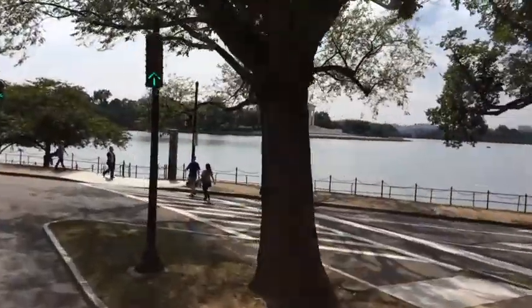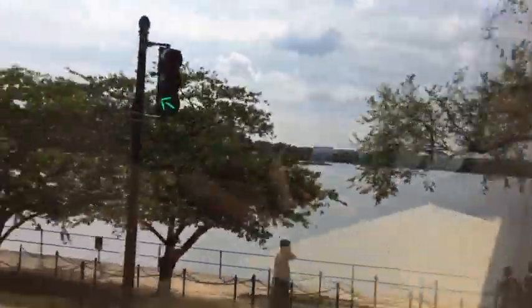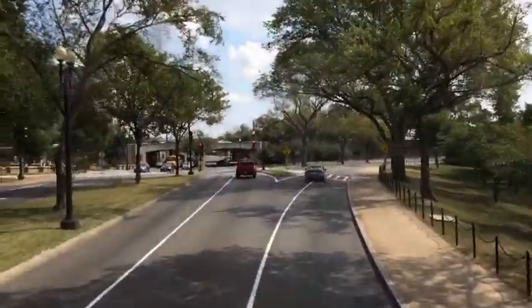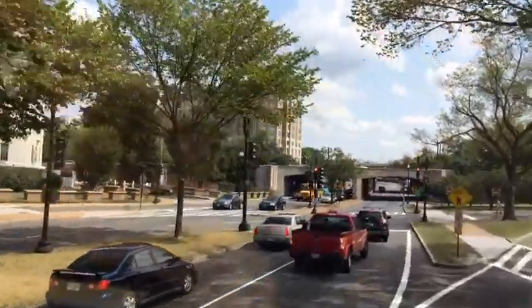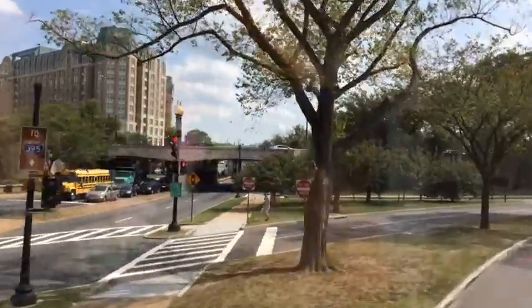Because you never get rain in California, right? Well, we get more rain in Washington, D.C. than in the northwest of the United States by about 4.5 inches a year. And because of this flooding, the tidal basin was created to dredge the Potomac River and reduce the flooding. Across the tidal basin is the Jefferson Memorial.